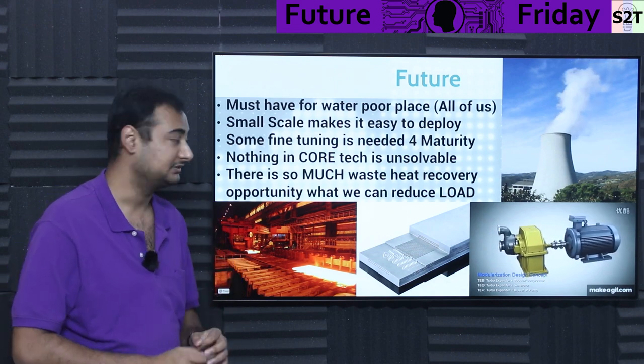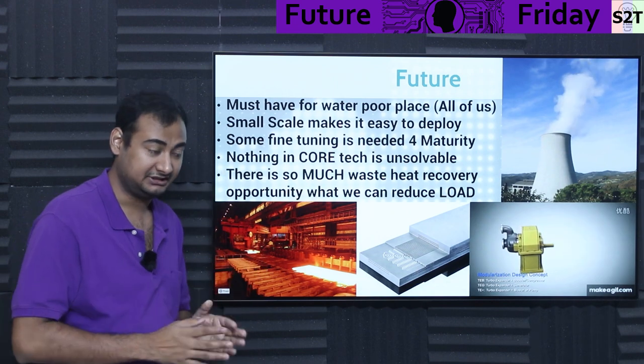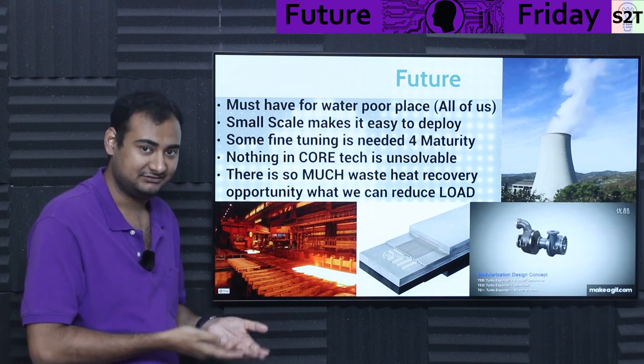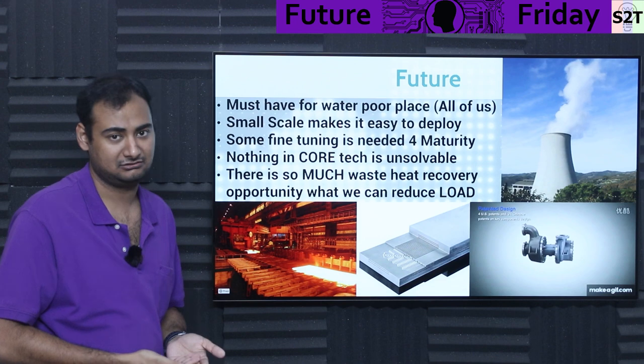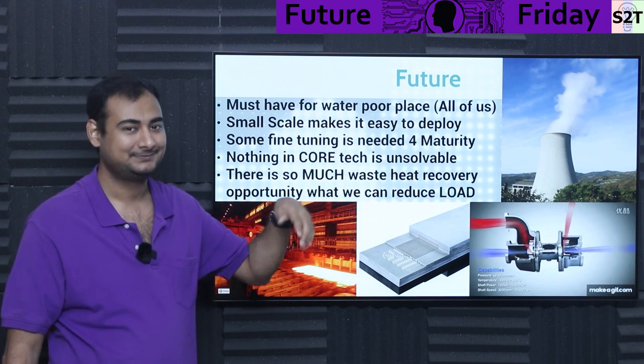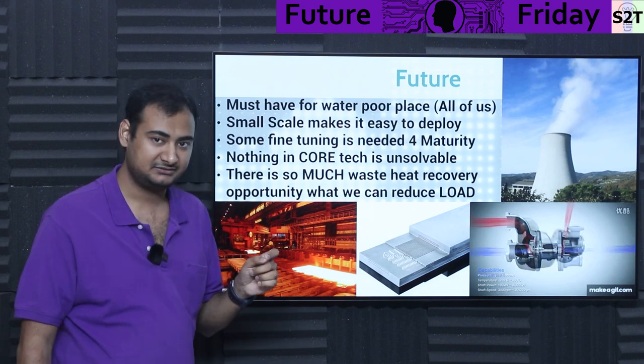That is very awesome. And it does need some fine tuning for maturity. Right now, can you brute force build it? Yes. But will it last? We don't know. That's why we cannot classify this as a mature technology. It's not something where your steam turbine has been running continuously for 10, 20 years. We don't have that. It does need maturity.